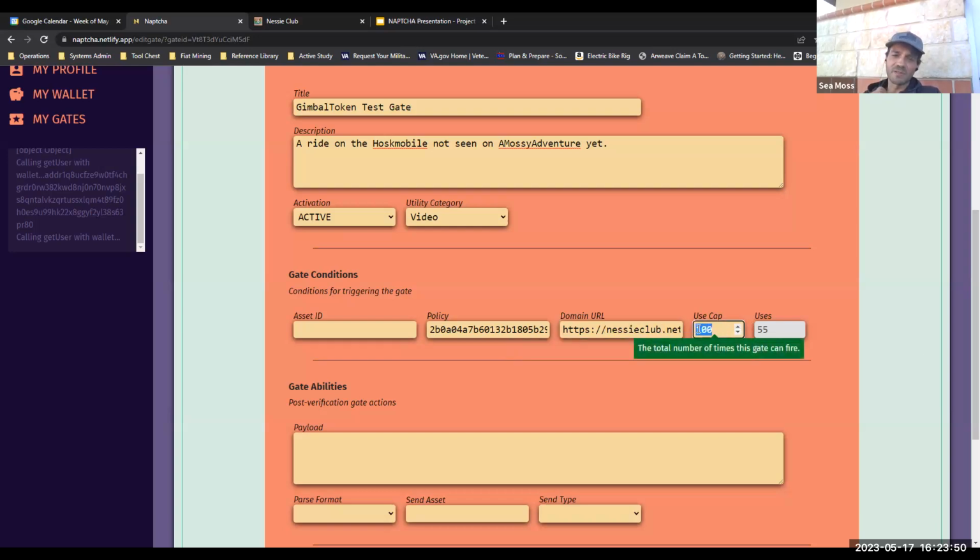These use caps, as an option, you could have a gate be able to fire a very specific number of times, which is great for event tickets. If you were using Naptcha as an event ticketing system, you would have one NFT per ticket, one gate per NFT, and a use cap of 1 for each of those gates.